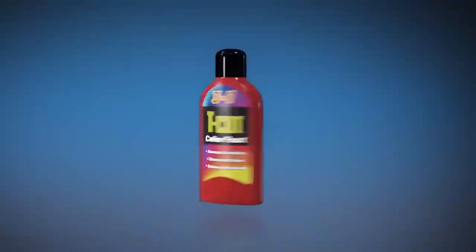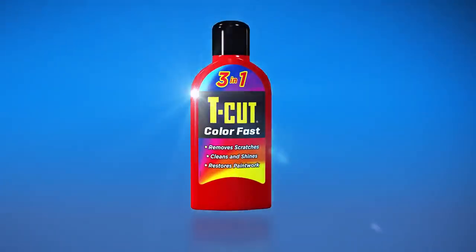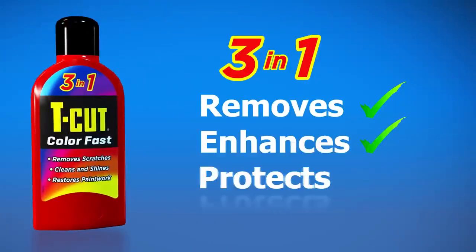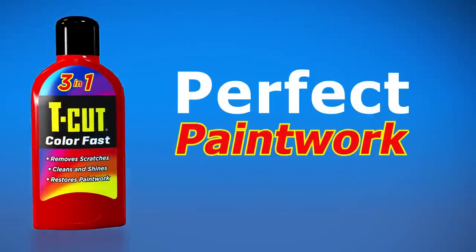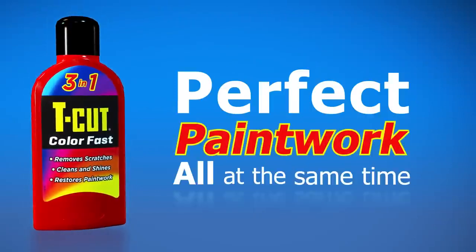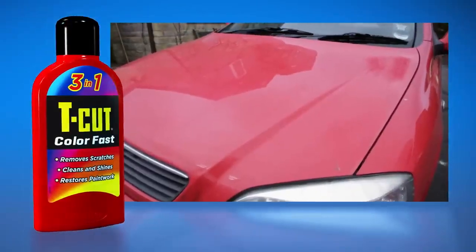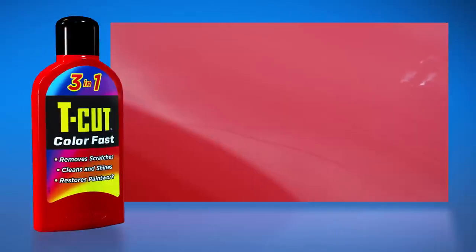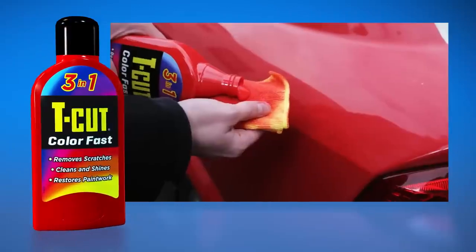Cu introduces the revolutionary Cu Colourfast, the first 3-in-1 product that removes, enhances and protects for perfect paintwork all at the same time. Cu Colourfast cleans and renovates paintwork, removing oxidized paint, light scratches, blemishes and most other imperfections.